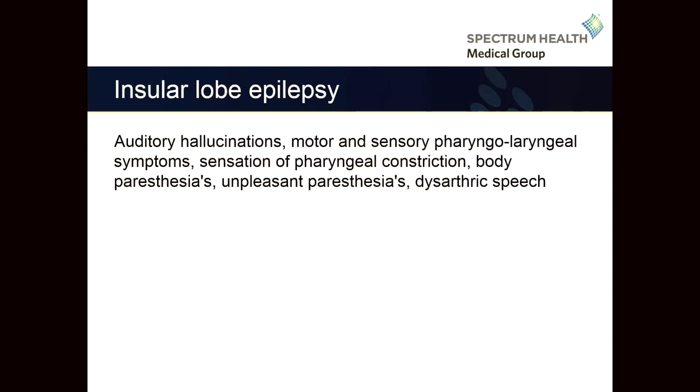So just as a little refresher, classic insular lobe epilepsy involves auditory hallucinations, motor and sensory pharyngeal symptoms. Patients can have a sensation of choking, body paresthesias. Sometimes these paresthesias can be painful or unpleasant, dysarthric speech, as well as autonomic findings. So he had a couple of components of this in his semiology as well, so it was enough that we needed to at least rule out an insular onset.